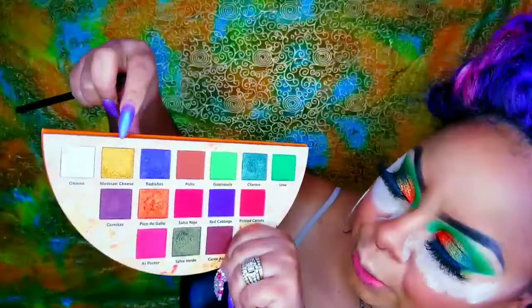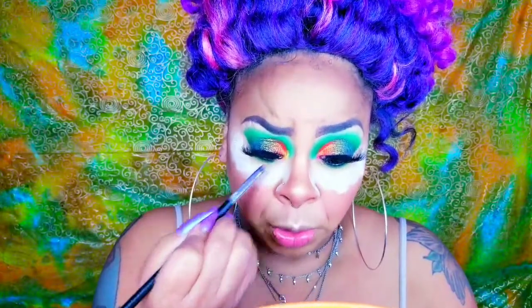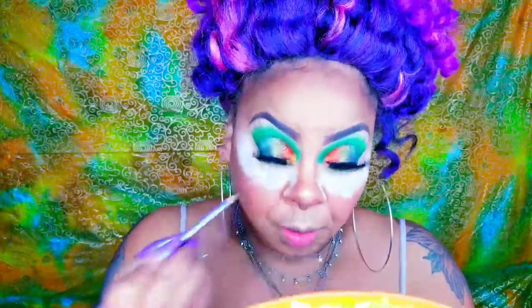And I feel like I need to add a little bit of gold to the mix for sure. How can I not? I'm going to go ahead and go in with Mexican Cheese, and I'm going to put that in my inner corner. Oh yeah, that's cute. I really like how it's a true gold, but when you layer it on top of the orange, it turns it into more like an 18 karat gold.